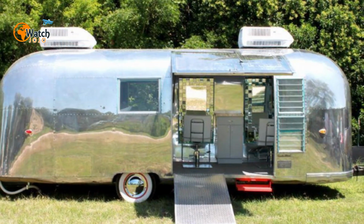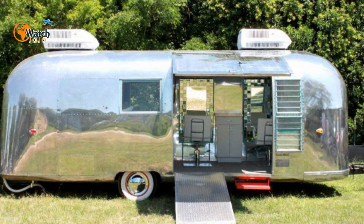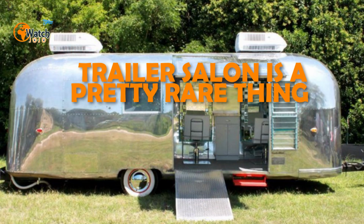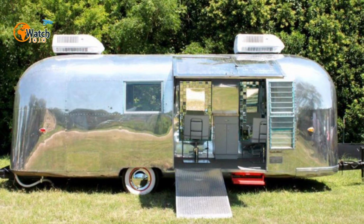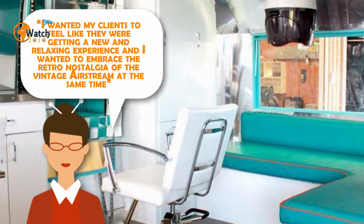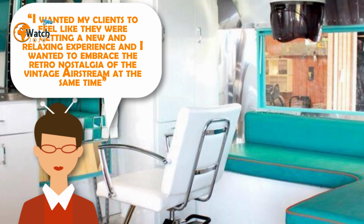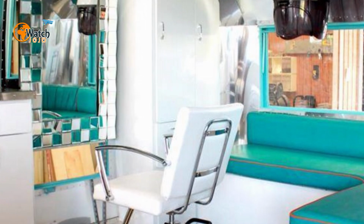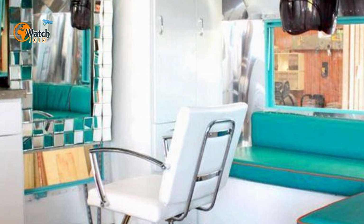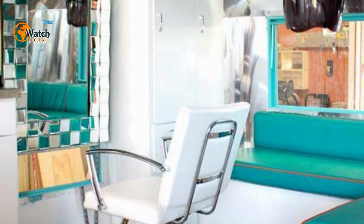When she was asked what the biggest challenge of the process was, McLaughlin said it was making this business model work. Because a mobile trailer salon is a pretty rare thing, she had to figure out most of it on her own and learn from her mistakes as she went along. "I wanted my clients to feel like they were getting a new and relaxing experience, and I wanted to embrace the retro nostalgia of the vintage Airstream at the same time," said McLaughlin. Yet, if her clients' makeovers are even a fraction as impressive as the transformation of this former junkyard trailer, she's sure to have plenty of pretty delighted customers.